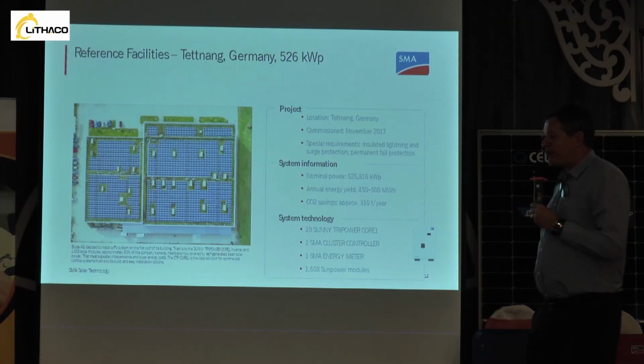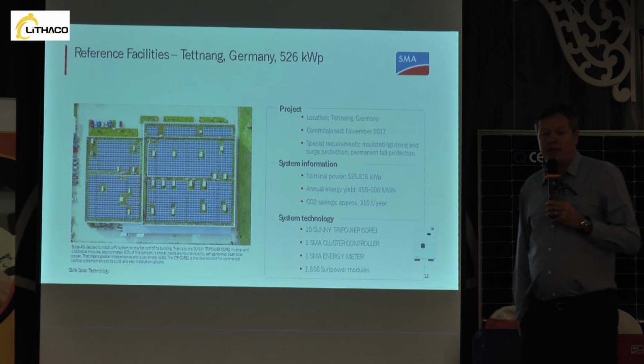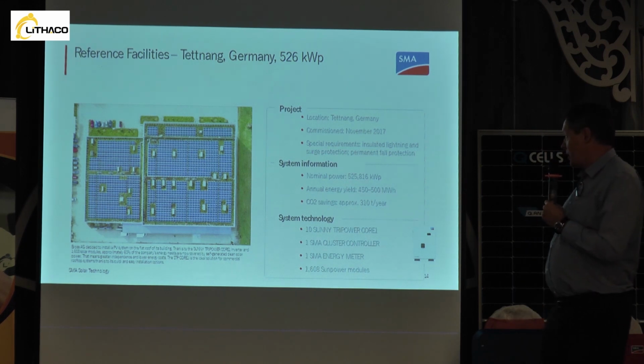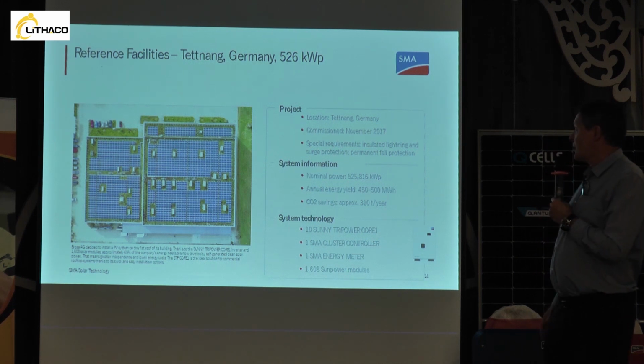Next please. Next. So there's a few slides here showing references which are using Core 1 for commercial rooftop applications.